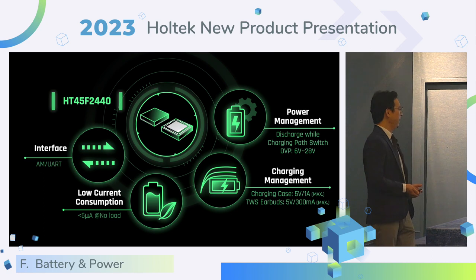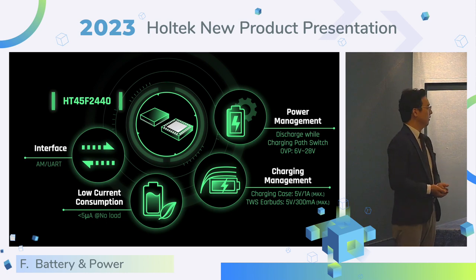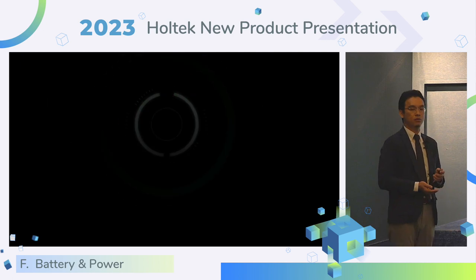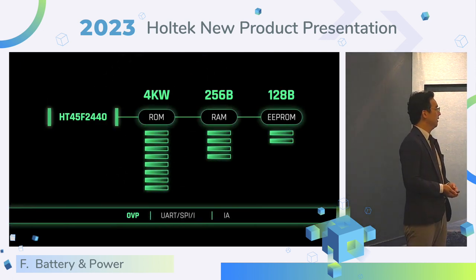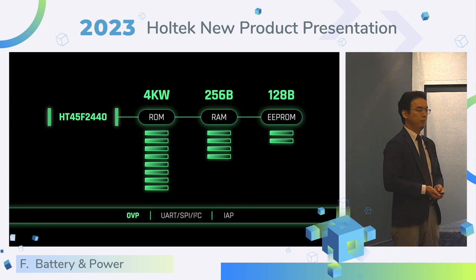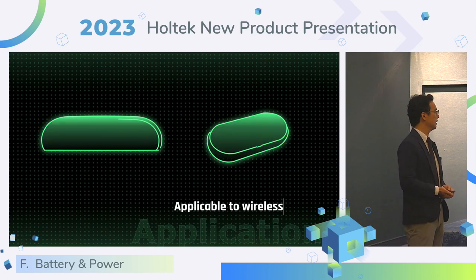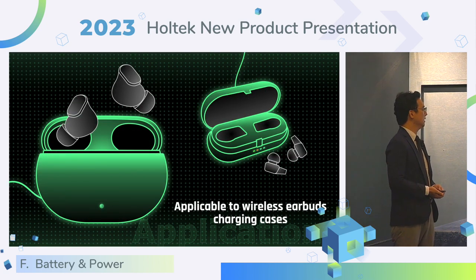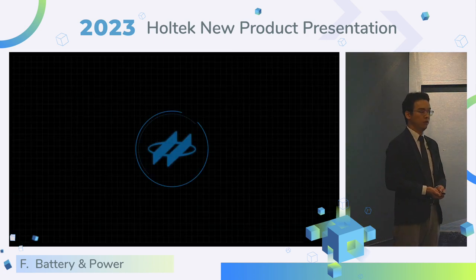And it has UART interface to transmit data to charging case, and then from case to earbuds, and from earbuds to your mobile phone. And here's its basic spec. And one of its most important features, it has overvoltage protection. It is mainly designed for wireless earbuds charging case.